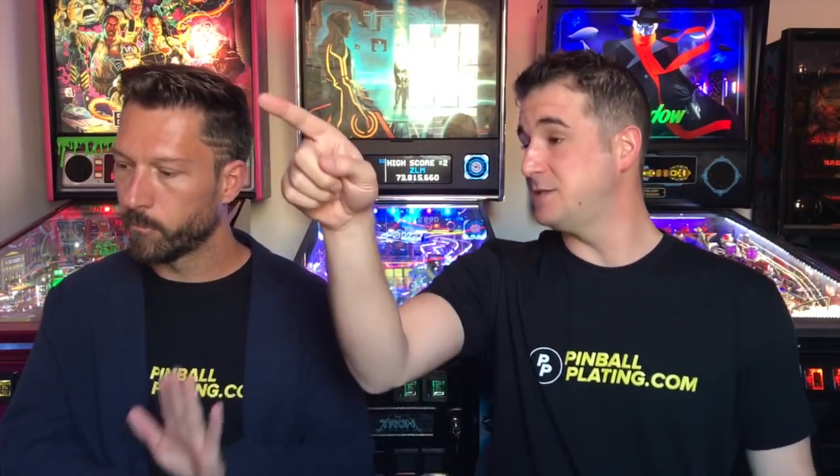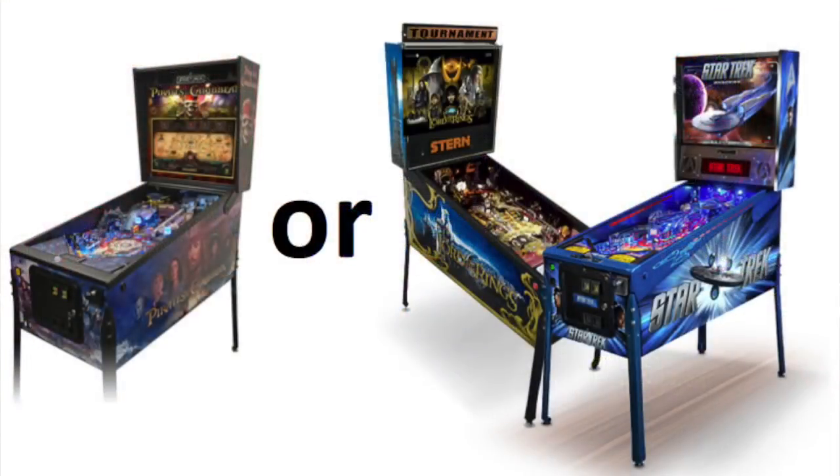Okay, Trey says Jersey Jack's Pirates of the Caribbean, or Star Trek LE and Lord of the Rings. Oh man, you'd have to go Star Trek and Lord of the Rings, easy. This is two really good machines. Pirates is good, but the value is a little bit more on the two machines. What's Star Trek clocking in at on the used market? Eight tops.